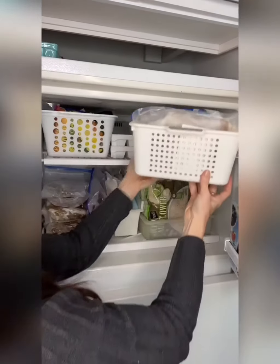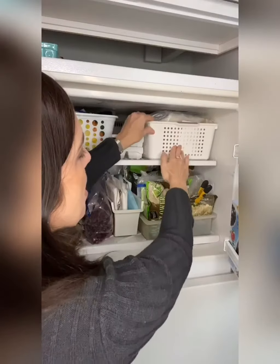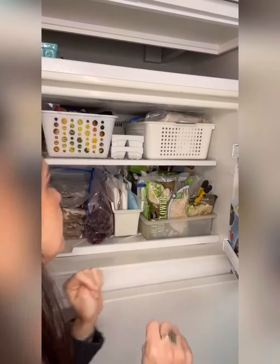And I have to say, these plastic bins, I love them. Oh my goodness. I'm not a big person on plastic, but for the freezer where you don't want things to break and crack, the plastic is amazing. And you can get these things so cheap at like Home Goods, Marshalls, TJ Maxx, totally amazing.